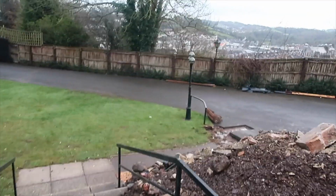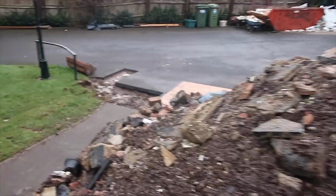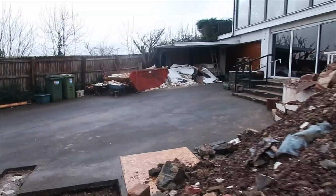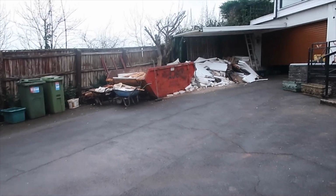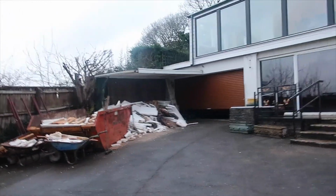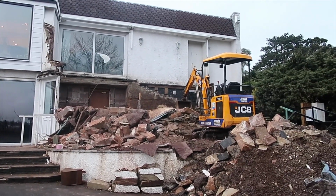The grabbing lorry didn't come today to take away this, which the builder's a bit fed up about, but apparently they're coming first thing in the morning. They had some sort of weather related problems. The skip has been taken and replaced with a second one, which, as you can see, is being filled, and this is what we look like from the front of the house.